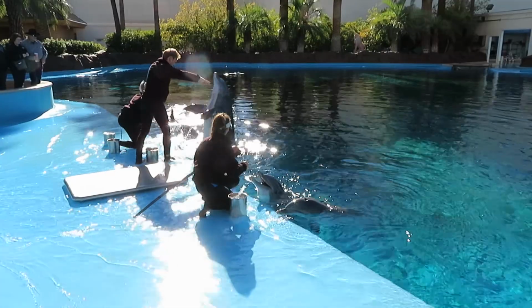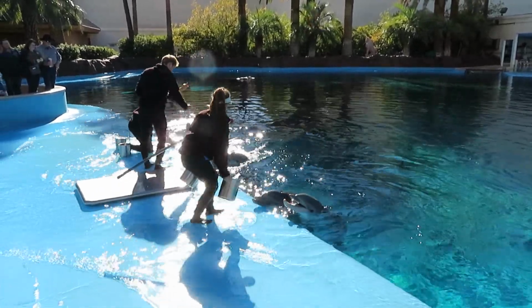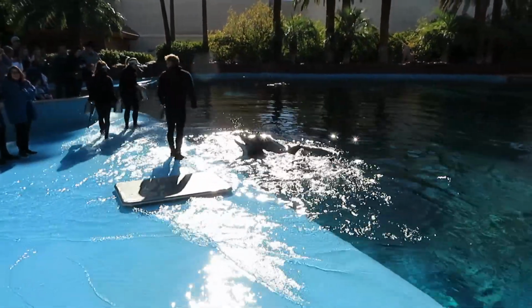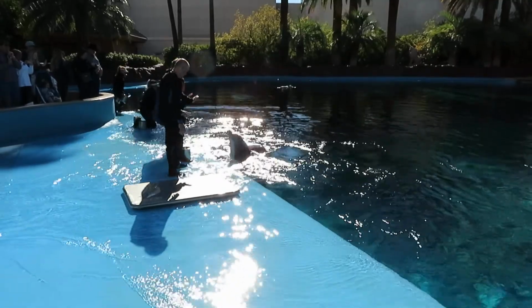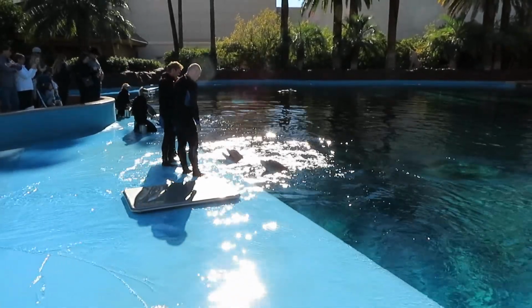Like I said, our trainers are out here working with our female dolphins. Now in the ocean, male and female dolphins will typically live in 2 separate groups, only coming together for breeding, and then they do go their separate ways. So we do the same thing for our animals here. Males will live together typically in bachelor pods where they make alliances with each other. And then females will live together in nursery pods where they collectively take care of their young.